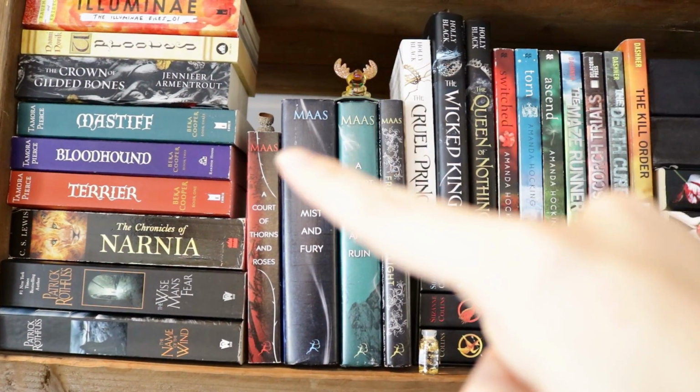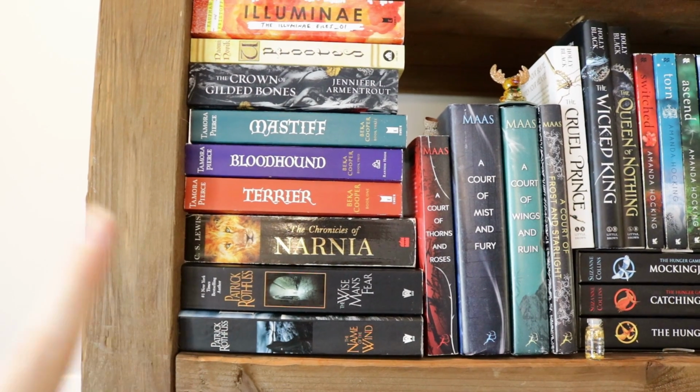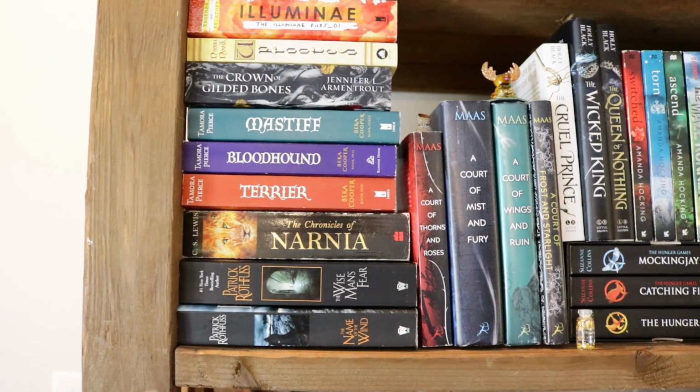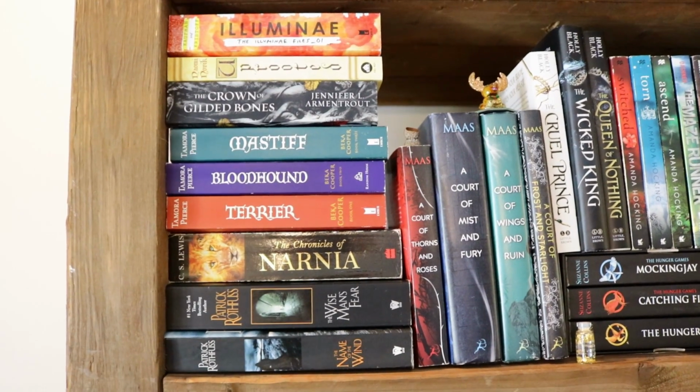I have my little moose up here, my little acorns that Ethan gave me. I have The Wise Man's Fear and The Name of the Wind. I have only read The Name of the Wind. I have not read The Wise Man's Fear, but I think they look good up there.